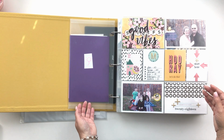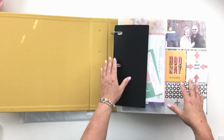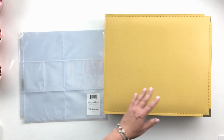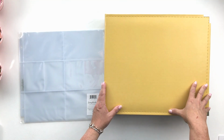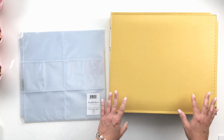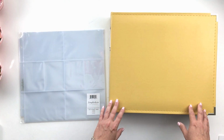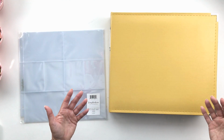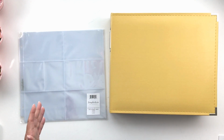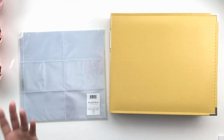There is no guarantee. The only guarantee that we have about our albums and our scrapbook layouts is that as long as we are around to curate them, they will last. As long as we are around to go through every once in a while and check on the adhesives and make sure everything's staying in place, that is how long our albums are guaranteed to last. Whatever happens after we're gone is sort of out of our control. That's not a negative, right? That's just real, and I'm just a very real person here.